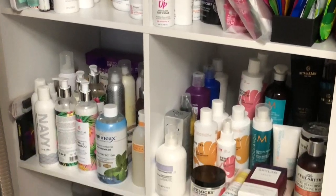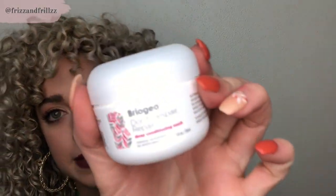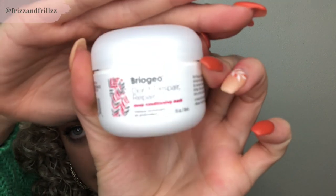Next up is the Briogeo Don't Despair Repair. Okay, now I only have the tiny one right now because I do not currently have the big one in stock. Guys, I seriously have like a legit hair care store, it feels like sometimes. But I'm just going to show you guys the tiny one. It is the Briogeo Don't Despair Repair Deep Conditioning Mask. Okay, so that is what this looks like. This is just the baby one. The bigger one looks just the same, but bigger.